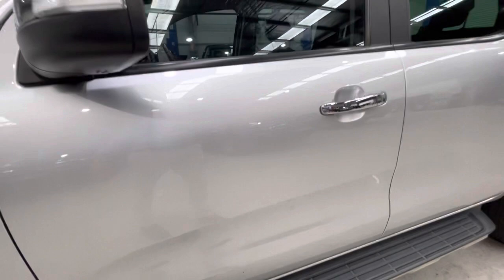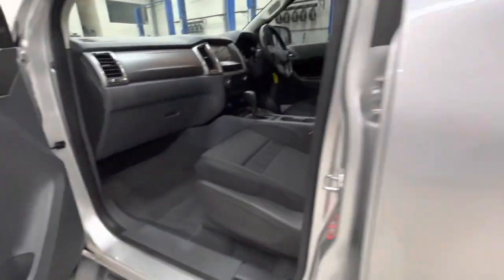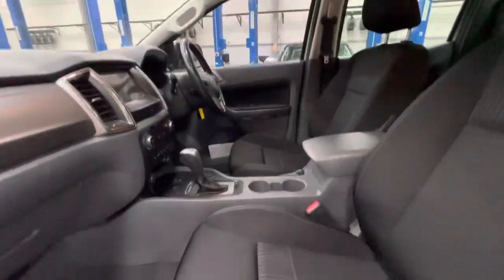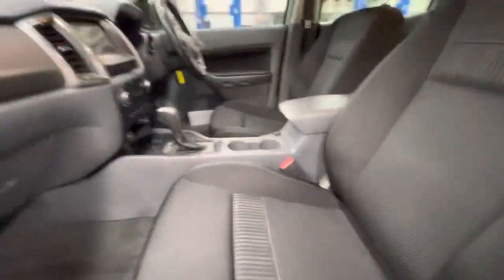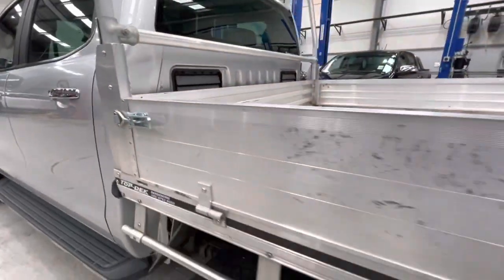Chrome mirror covers, and as you can see down through the side, it's in really good condition. The sides have just been put on the tray because the customer did have a box on the back of the tray. The trim is in excellent condition throughout. It does have the electric brakes as well. Coming through in the back, as you can see, the condition is in excellent condition. Power socket in the back there. This car will be fully detailed prior to being sold.